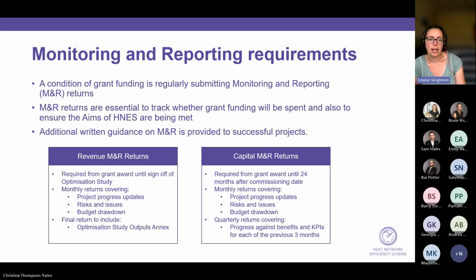And we're looking at any updates on how your project is progressing, any risks and issues, and when you're expecting to draw down your budget, so that we can make sure that we're ready to accept any grant claim forms that we have. And then the final return at the end of the project will also have this optimization study outputs annex that I spoke about, which is the summary. It should be filled in by your consultant, summarizing your optimization study for us.